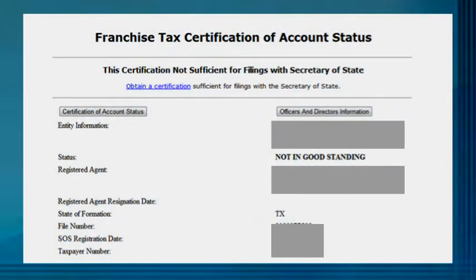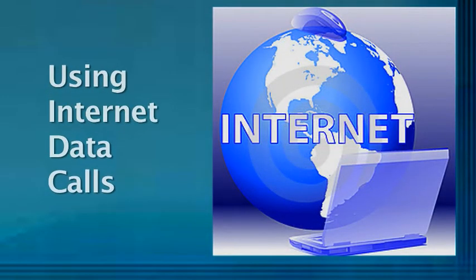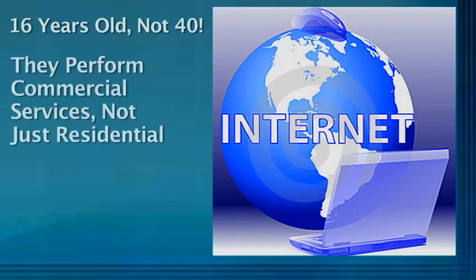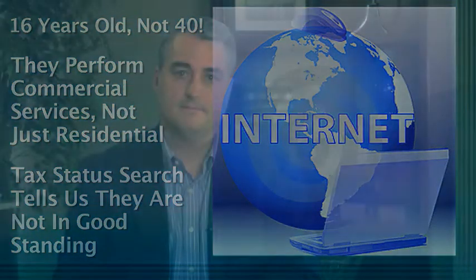A business entity search in the state of Texas gives information about the business. In this case, you can see that the company is not in good standing. With the help of the internet, we've identified a couple of areas of concern. The business is only 16 years old, not 40. They also do commercial roofing, which was not stated in the application. And the tax status search shows that they are not in good standing.